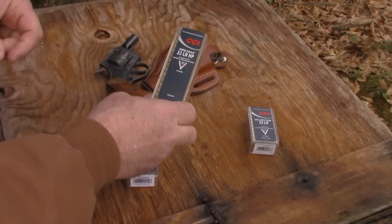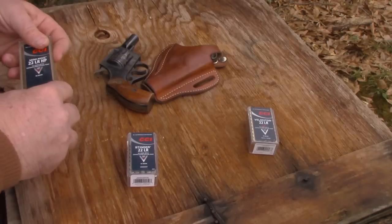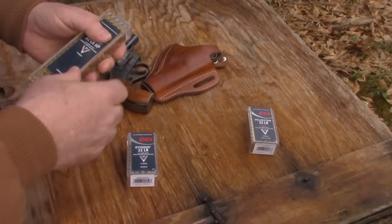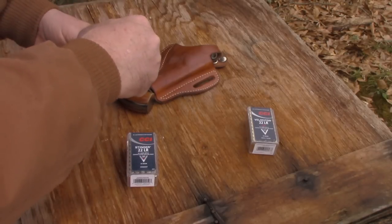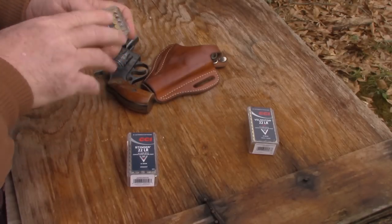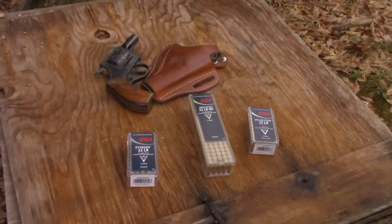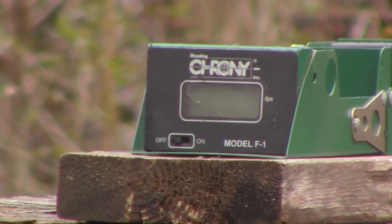And here we've got the Mini-Mag hollow point, and this is the typical hollow point .22 Long Rifle. It's 36 grains. So we're going to chrono test all 3 of these in this revolver and see how it does. For the baseline, we're going to start with the Mini-Mags.